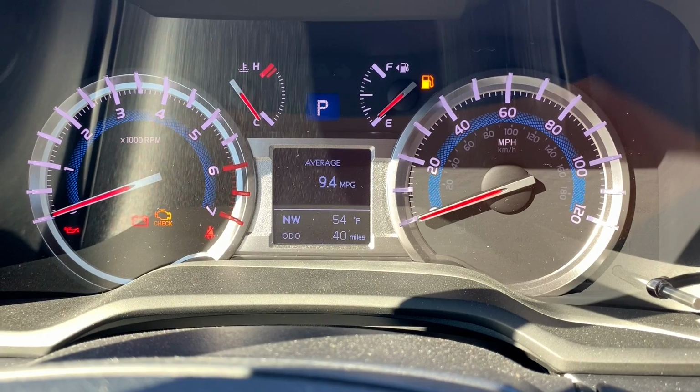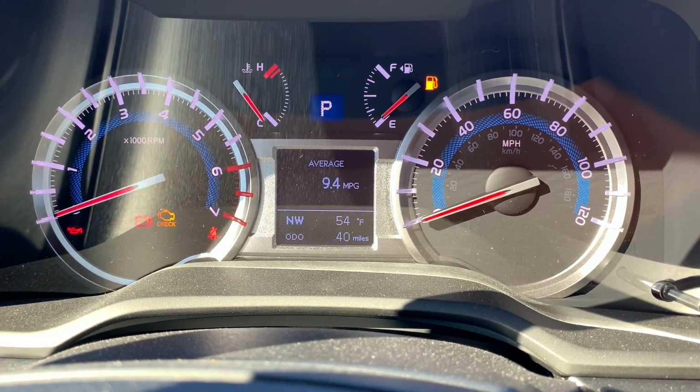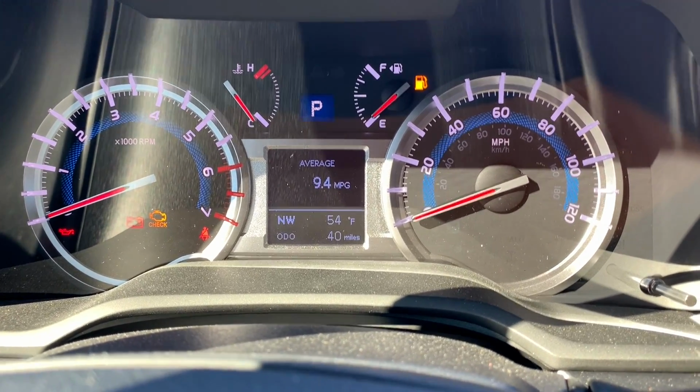You don't have tire pressure. If your tires are low, all that will happen is the light comes on. You don't know how much PSI is in each tire at any given moment, and you don't even have transmission temps or anything like that.